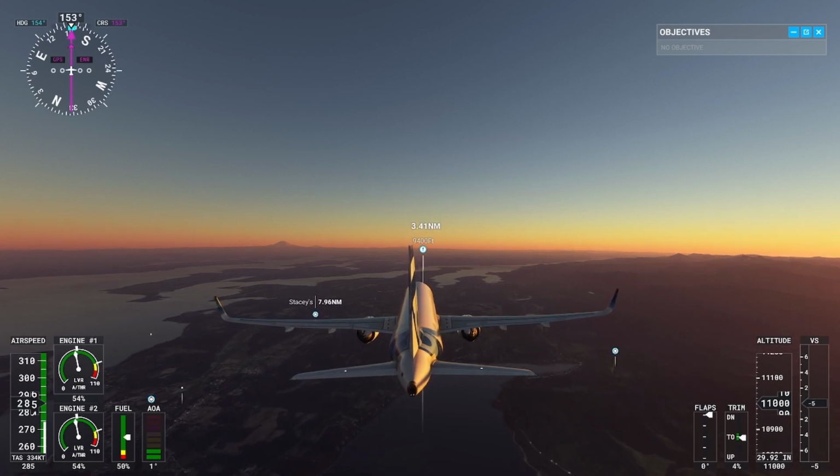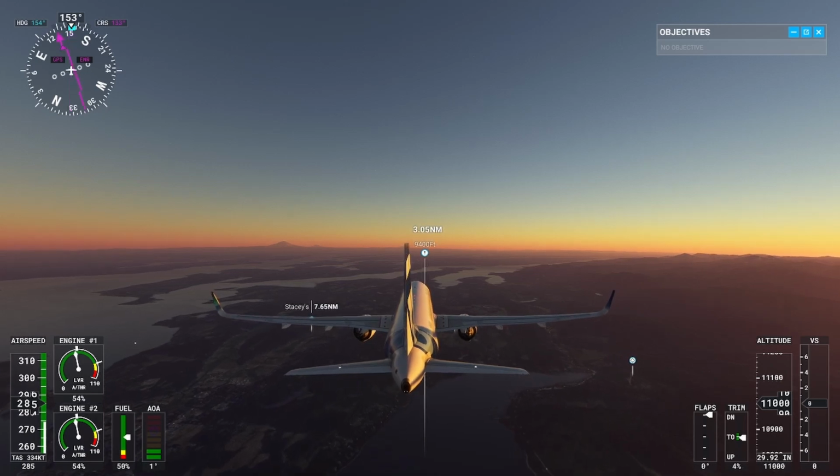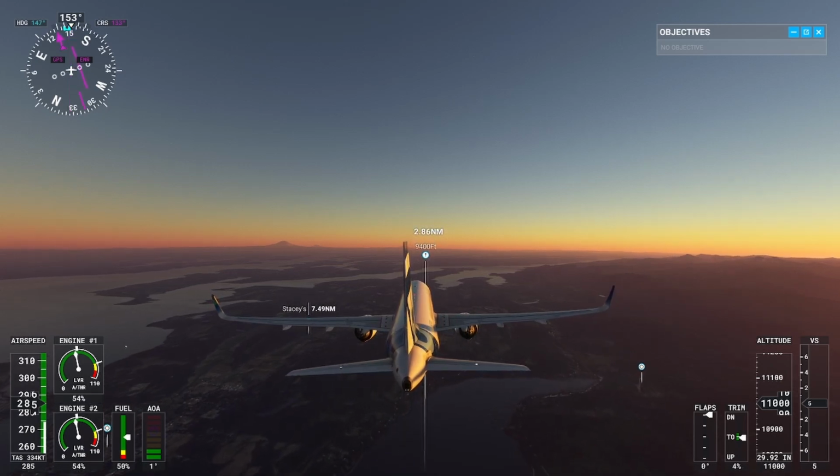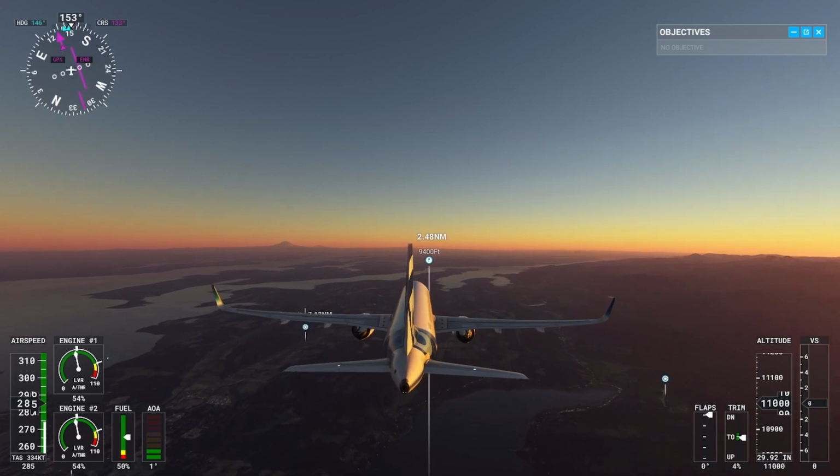Looking pretty good so far. I'm liking how we're staying balanced. Not getting hit too badly with wind. We'll wait until we have to make a turn, and then we'll see just how bad it is. Yep, here comes that wind.